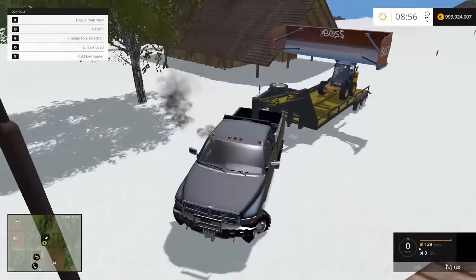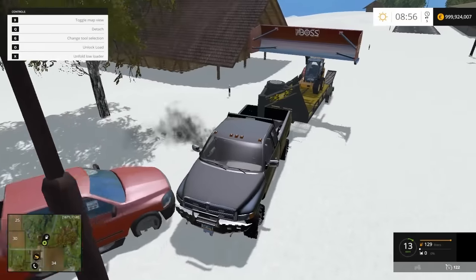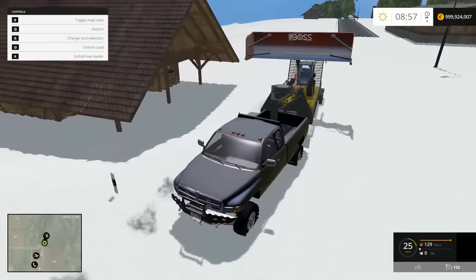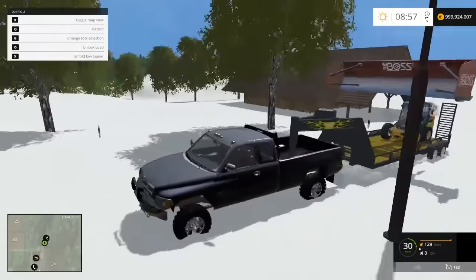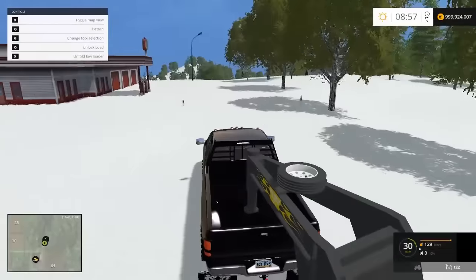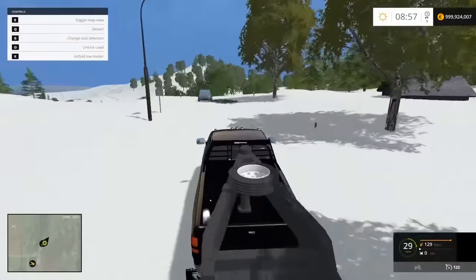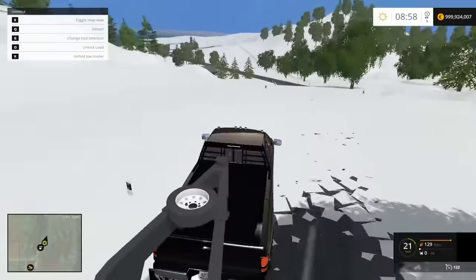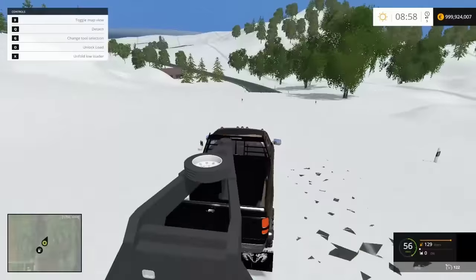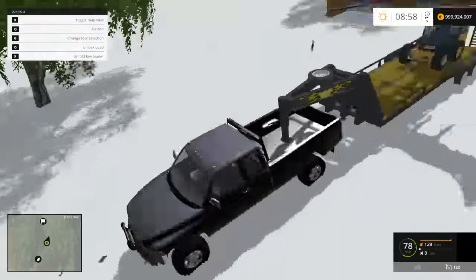What did we hit? What is happening? Oh, we put the ramps down. That's what I did. Okay, we really got to be careful for these trees and poles and everything. This is crazy. This is a really wide, lippy road. And we are to our next job site, just about there.